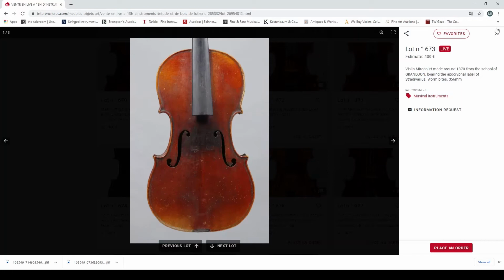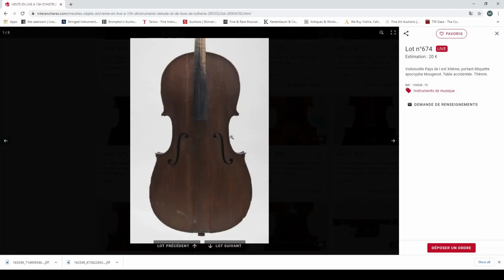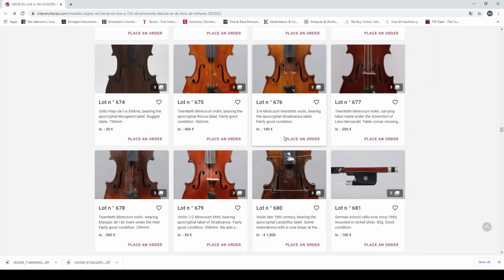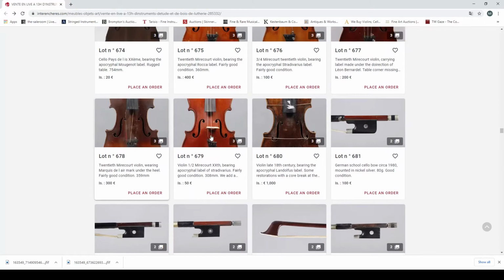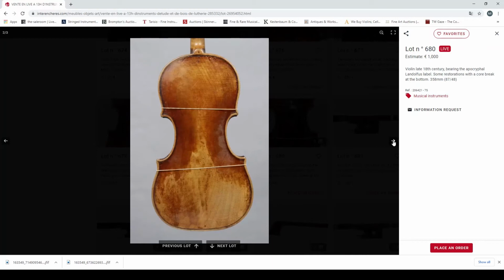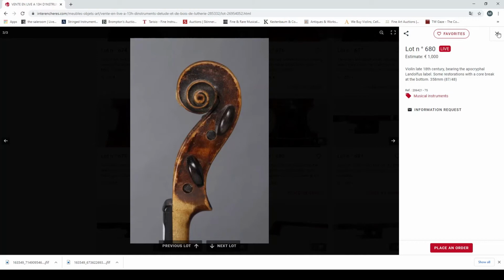Cello with a rugged table, a Mugino label. Yeah, that's interesting. Non-ebony fingerboard there. 20th century, three quarter, half size. Okay, violin late 18th century with a Landulfus label, some restorations with the crack at the bottom. There you go, estimate 1000. It's a bit of an investment for someone, a bit of restoration work.